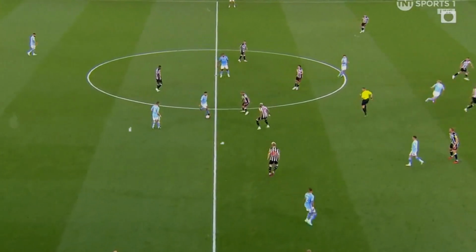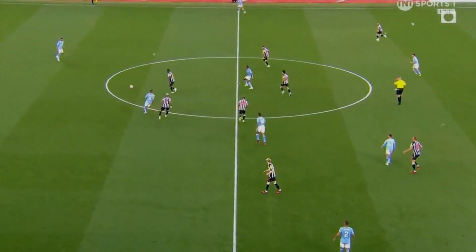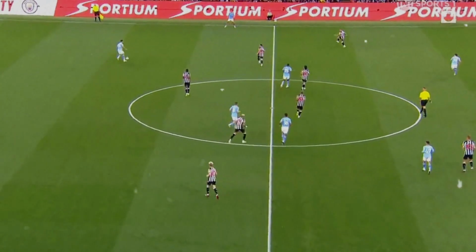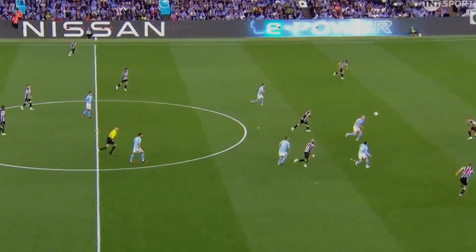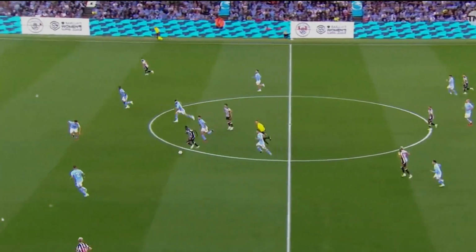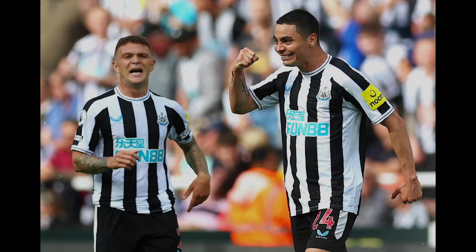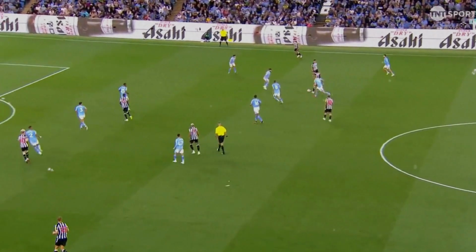Newcastle's well-organized defense posed difficulties for City, with their press and exploitation of space behind mirroring City's strategy. City pressed opportunistically, waiting for loose balls before increasing aggression. Isak aided Newcastle's central progression, while wide combinations involving Trippier, Tonali, and Almiron helped on the right side.